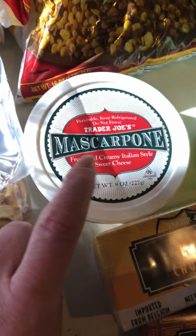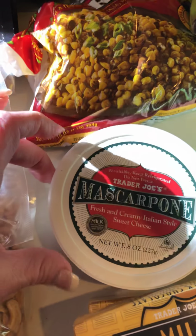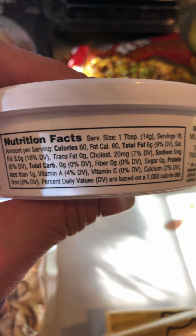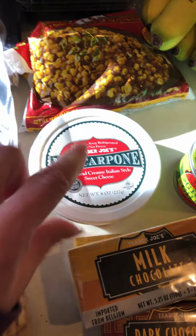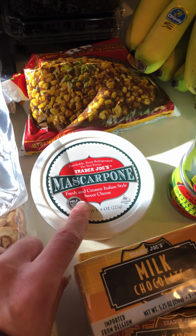I also got this for the first time. I just want to try what this tastes like. I've never had mascarpone cheese. It's like an Italian sweet style cheese. And I figured that it would be something I could add to things as I'm going. So for 1 tablespoon, it's 60 calories, no carbs. Let's see, where's the protein? Protein, less than 1 gram. So it's not anything great, but something I'd like to try to spice up different meals, maybe on top of a burger or inside my chili. I'm going to try that.